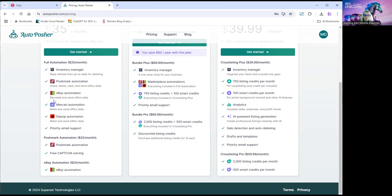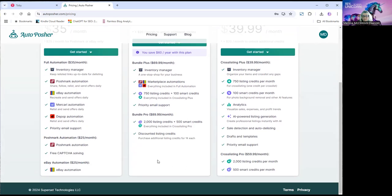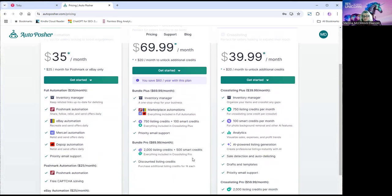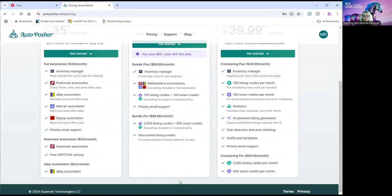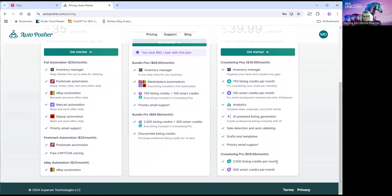You have eBay automation, recreate and send offers, Mercari, Depop, party email support. Yeah, they're awesome with their support. If you have a question, like when they brought in the resync, the big sync thing I showed you, I didn't know how to use that. And if you don't do that and delist, it gets to be a mess. Then you have this, I think it's best. I don't pay for it for a year, I pay for it every month. I just don't have the Bundle Pro and all that. And then this is getting started. So if you want to get started on just the cross lister, you can do that.